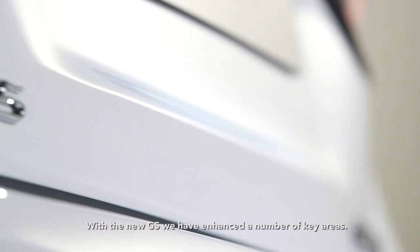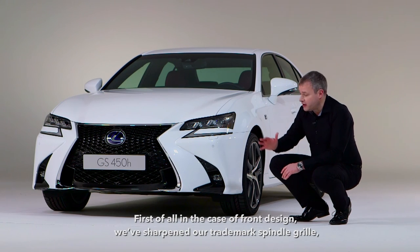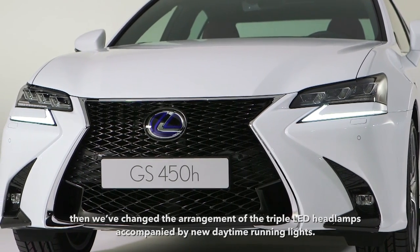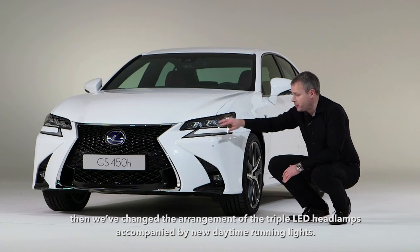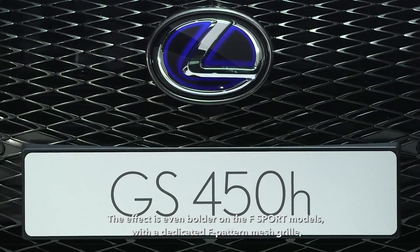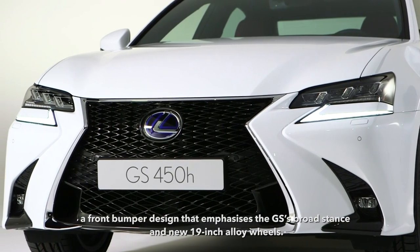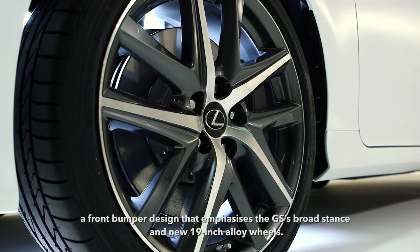With the new GS, we've enhanced a number of key areas. First of all, in the case of front design, we've sharpened our trademark spindle grille. Then we've added three LED headlamps to give a much stronger visual, and this is accompanied by a new DRL. The effect is even bolder on the F-Sport models, with a dedicated F-pattern mesh grille, a front bumper design that emphasizes the GS's broad stance, and new 19-inch alloy wheels.